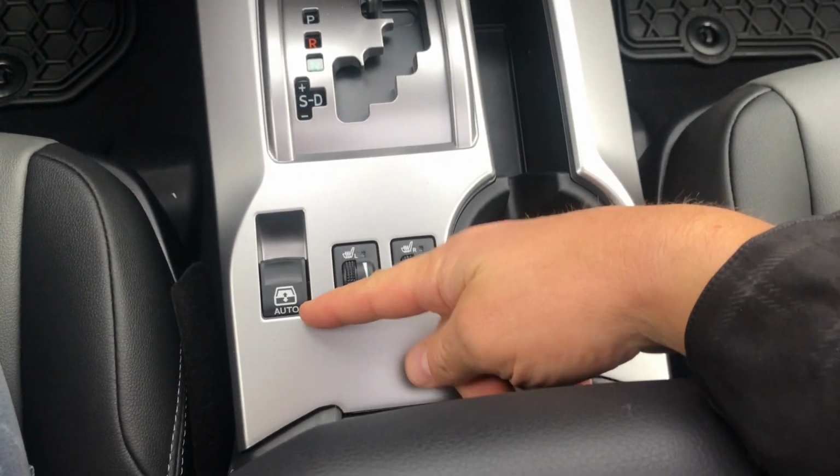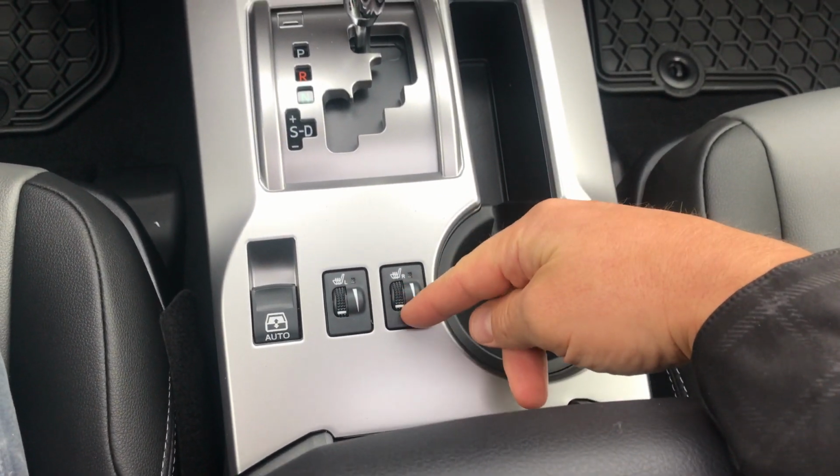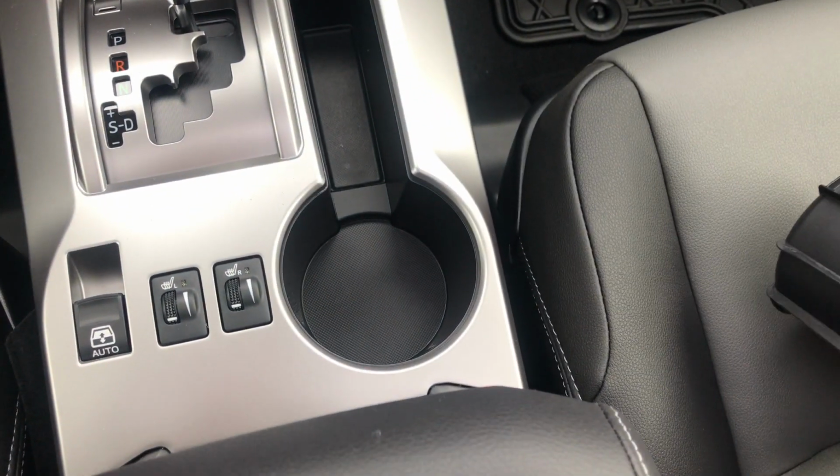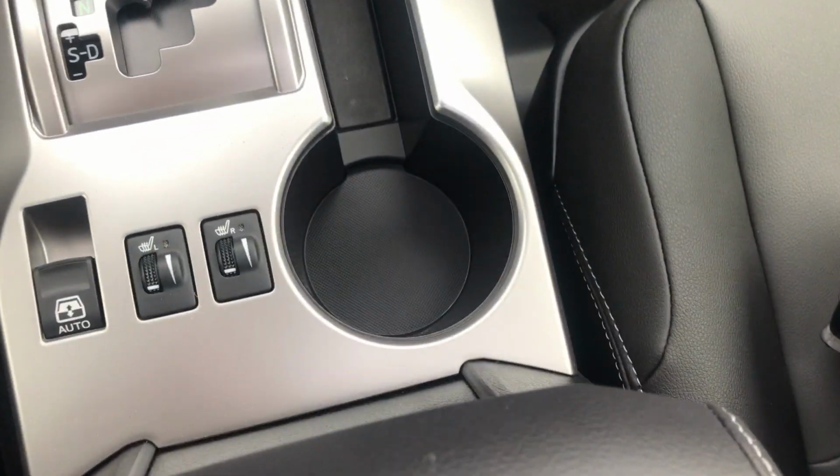This is your rear window. Press it right there if you want to go down. Heated seats front and back. And of course, as always, Toyota has the ability to pull these things out so you can clean them or fit a bigger mug in there. That definitely would fit an LG in there.